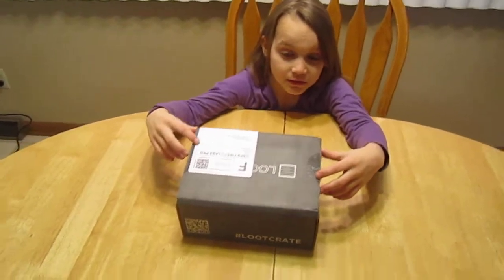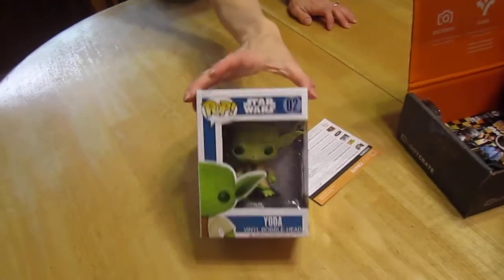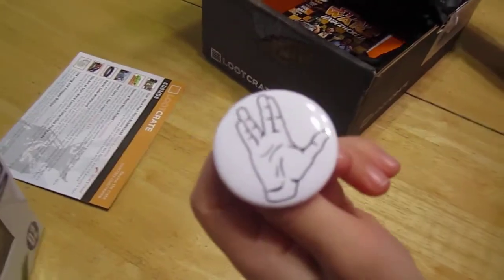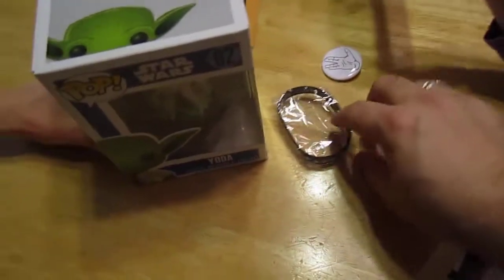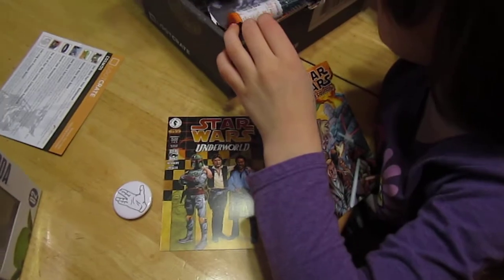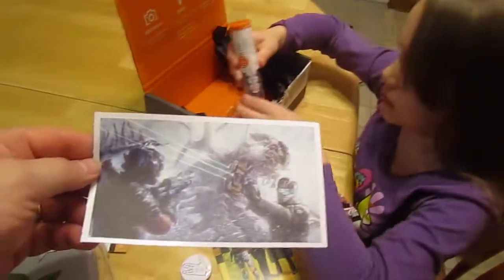So, what's inside? Well, there's this thing. Hey, cool, there's a yellow bubble head. And there's this, probably talk to the hand bobby pin. And then there's a loot crate tech thing bracelet. And then there's these little pictures of stuff. Those are postcards. Star Wars postcards. And I think this is like a bumper sticker with Darth Vader, or I'm not sure.